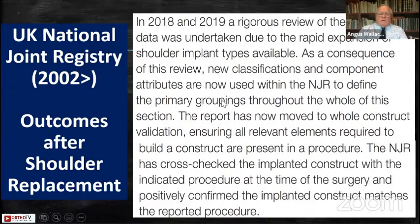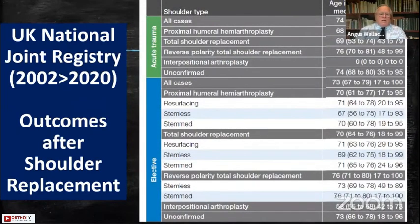In 2018, an analysis was carried out of what was happening in the shoulder replacement world. And because people are mixing and matching parts of the shoulder replacement, it was decided to analyze the shoulder replacements according to which construct was used. So you may have one humeral component, but a different glenoid component, etc. As a consequence, we have a lot of different kinds of shoulder replacement.